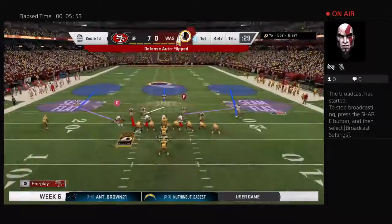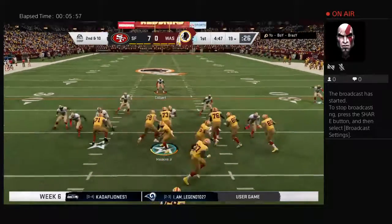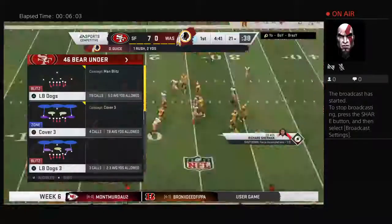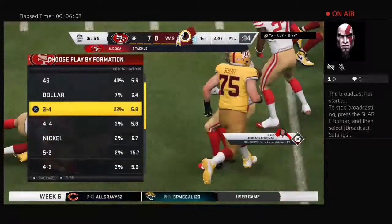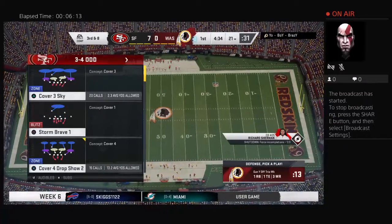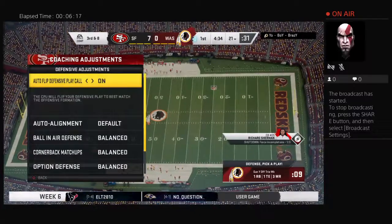After the incomplete pass, here now is 2nd and 10. First carry for Darius Guice. He is taken down at the 21 after a short gain of 2. And that's a good start to this drive on the defensive side of the ball. Force the incompletion on 1st down. Then you're able to shut down the running play on 2nd. Yeah, I wouldn't be surprised now. A little bit of pressure going at the quarterback in the expected passing situation.